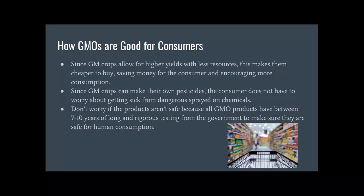How GMOs are good for consumers. Since GM crops allow for higher yields with less resources, this makes them cheaper to buy, saving money for the consumer and encouraging more consumption.